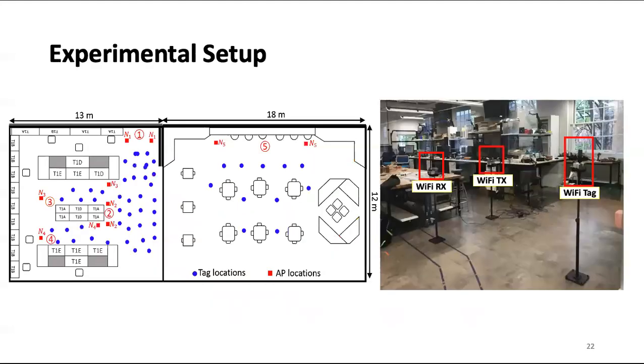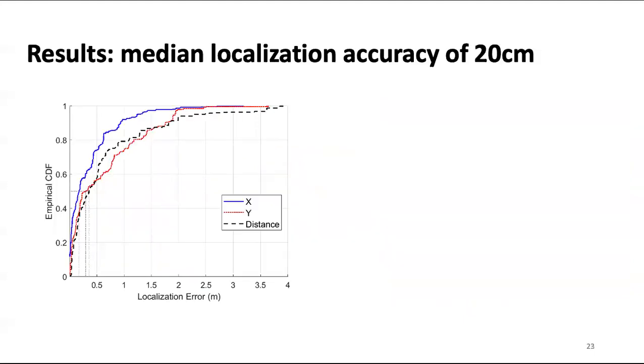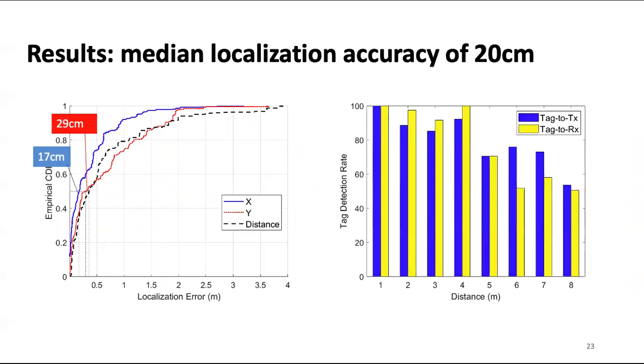We evaluated these systems in the lab and a large arena. We placed the Wi-Fi transceivers and the tag in different locations and tested it for over 100 different scenarios. As you can see in this figure, we can achieve a median accuracy of about 30 centimeters to locate these tags in 2D space. Also, the working range of TagFi starts from 100% detection when the tag is 1 meter away from the transceivers and degrades to 50% at 8 meters, which is still sufficient for a home or office setup.